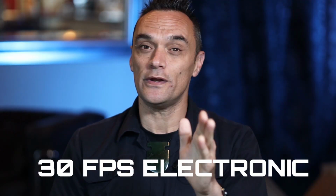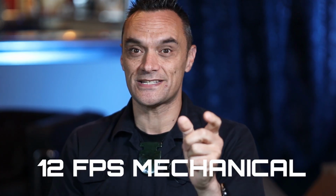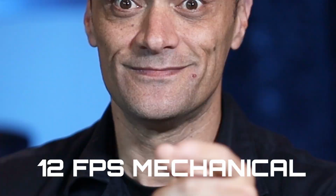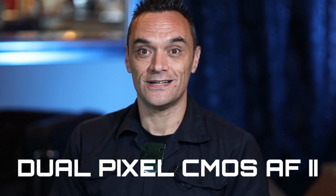You'll be able to shoot 30 frames per second with the electronic shutter, 12 frames per second using a mechanical shutter, still slower than the R7 and the R10. It'll have dual pixel CMOS autofocus version 2. It's going to be better.